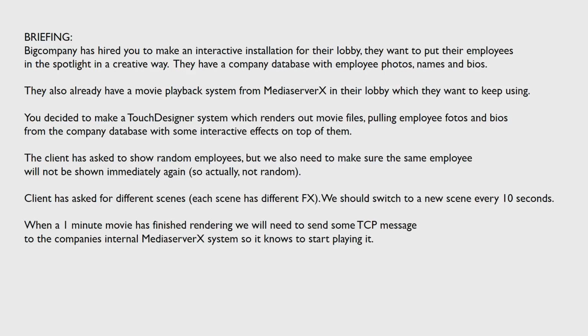So you were hired to make an interactive installation, and they wanted to show their employees in a nice way. They have a large LED screen in the lobby, or monitors around. They have some company database where they pull off their super top employees who they want to show off, but they already have a movie playback system from Random Brand, and they definitely want to use that. But they also want TouchDesigner because it needs to be interactive.